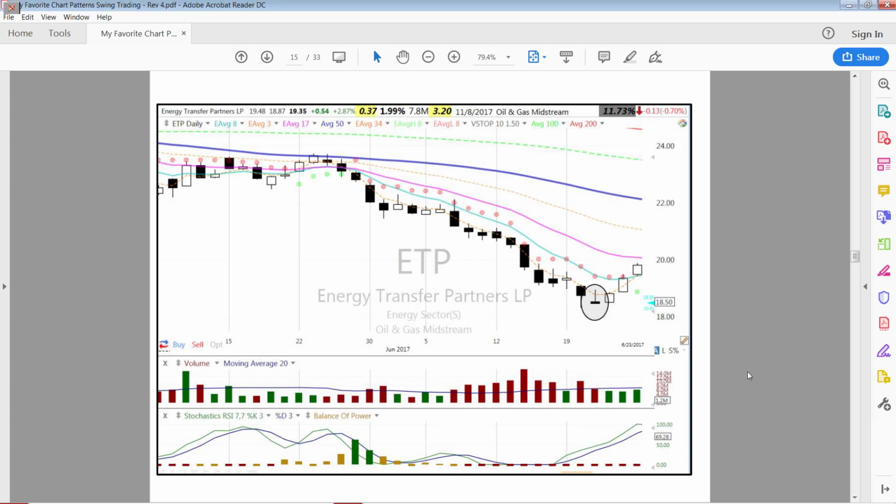I definitely don't like trying to bottom fish. I am not trying to say that this overall pattern is all I'm focusing on. It's this right in here. Downtrend. Let me show you an example of the hammer and the reversal. This was the actual reversal, but it's not necessarily the ideal place to get in.